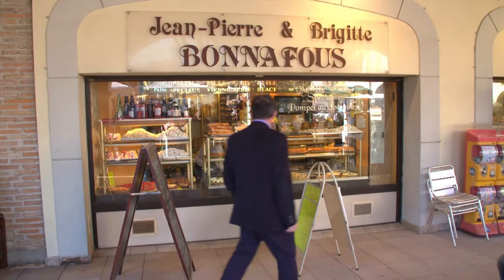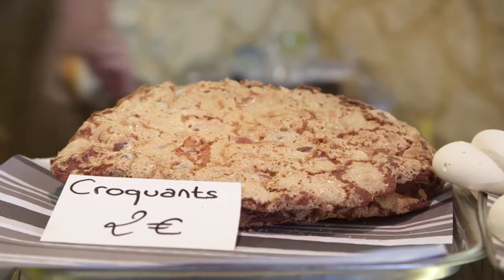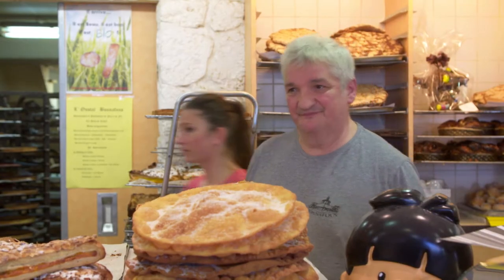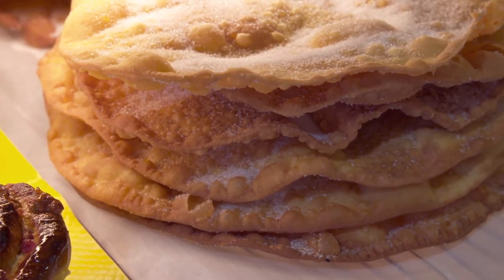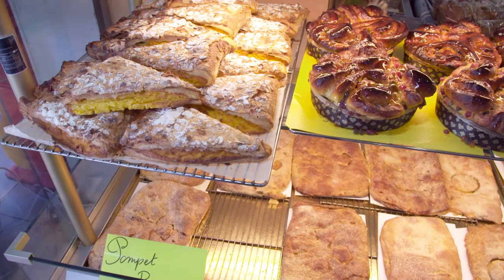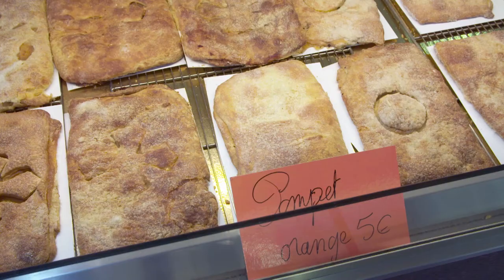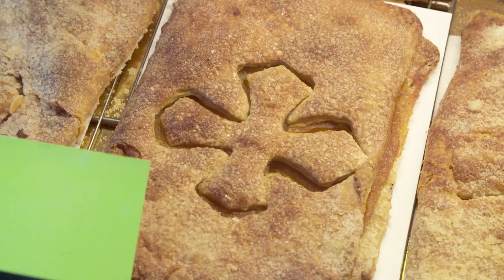The local baker's goods are selling like hotcakes. The crunchy croquants are fragile almond meringue biscuits enjoyed with coffee. The large oreillettes dusted with sugar are thin, crunchy fritters. The most popular family pâtisserie is the pompette, a lemon-flavored rectangle of sweet puff pastry decorated with the Occitan cross and traditionally garnished with apple puree.